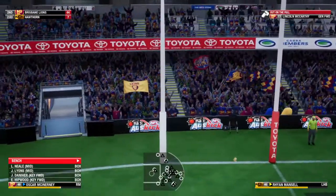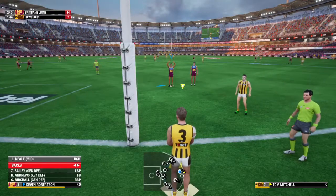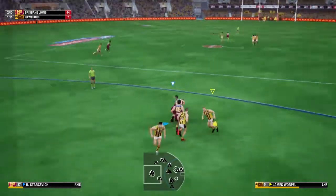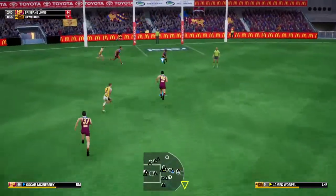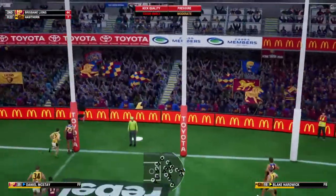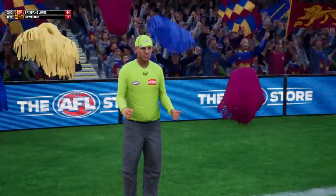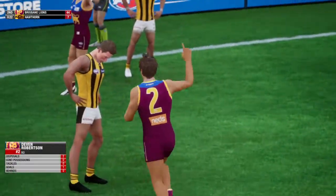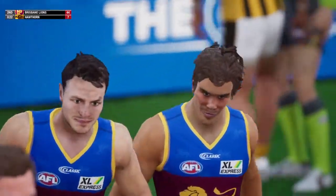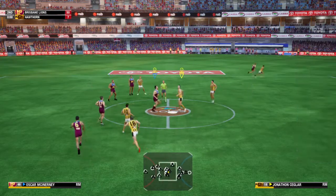Ended up kicking it into the behind post. Clearing kick out of the defensive 50. Coughed up by Segler. Uses a short handball. Quick hands, and they could be away here. Robertson going for number 1. Smiles all round. Brisbane doing well at the moment. The umpire set the bounce to restart the game.